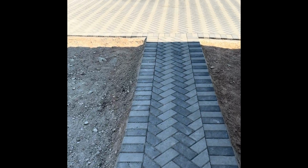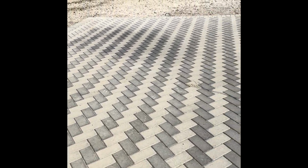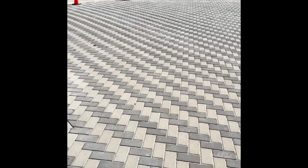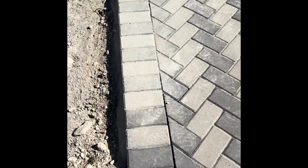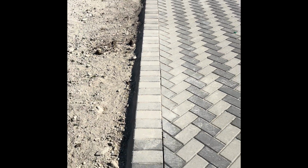Here's one that we just lost. This is a painful reminder that sometimes you win some, sometimes you lose some. But I wanted to highlight this particular project because this is what a few thousand dollars less gets you in the whole scheme of things. Look at these cuts along the edge, the uneven gaps.